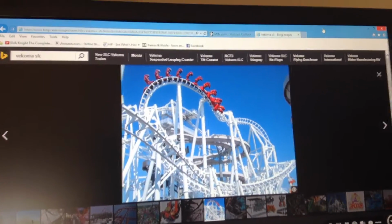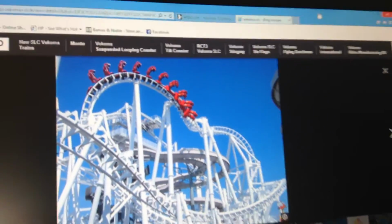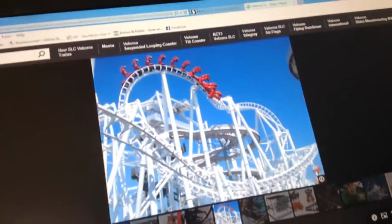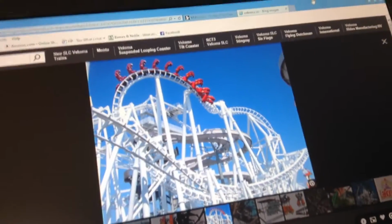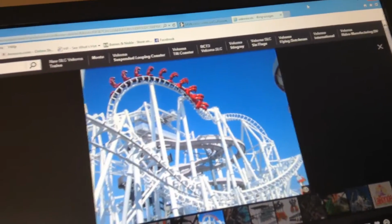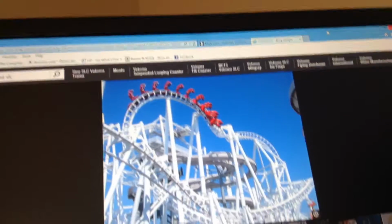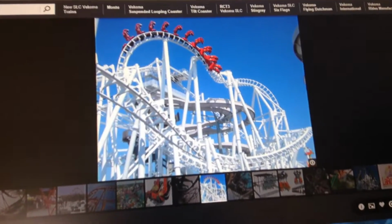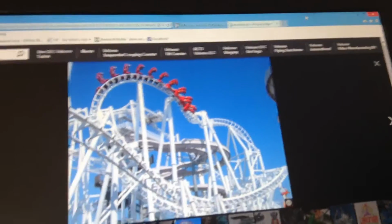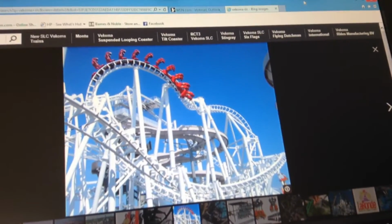Yep, we're reviewing the worst type of coaster out there: the Vekoma SLC. I said my last video was going to be a Halloween special, so let's get into this. Please note that I'm only rating one Vekoma SLC, and that one has the new restraints, which is actually this one right here. It was a brutal ride. I don't even want to know what it's like with the old restraints.